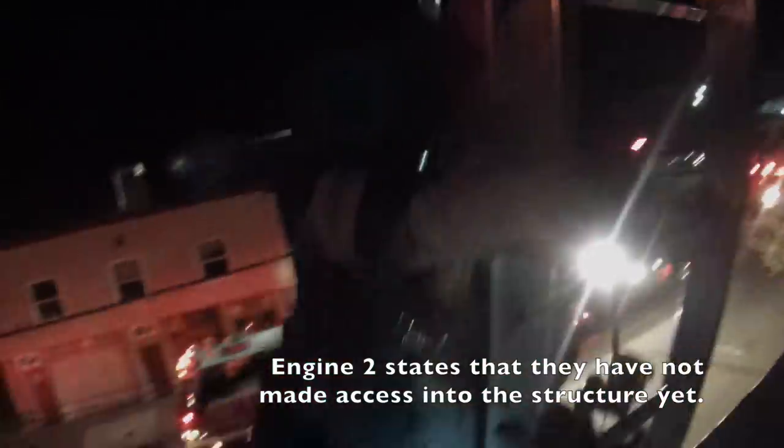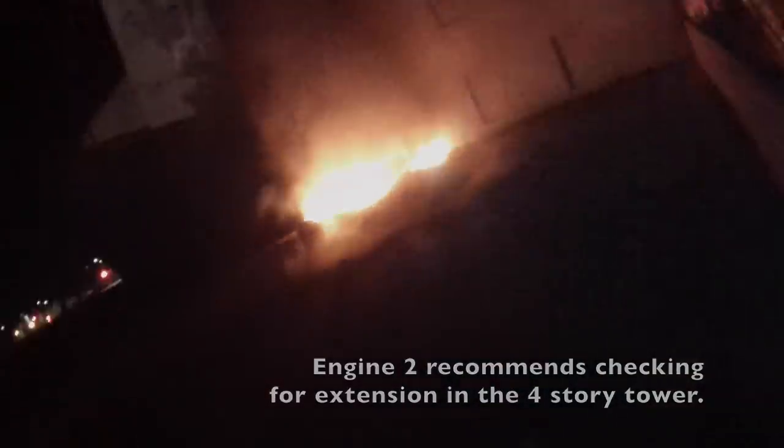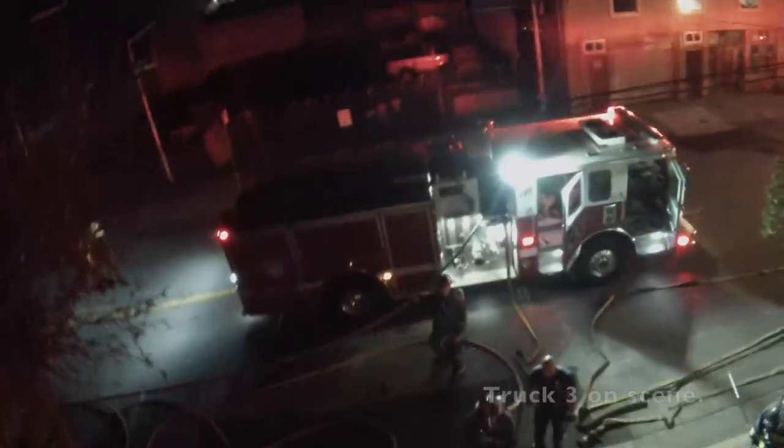Engine 2, command, can you give me an update on conditions? We're still making access through the roll-up door. Command, copy. I would advise making access into the vacant building. Check for conditions inside there. Truck 3 is on scene.